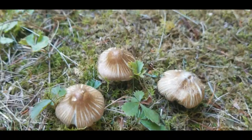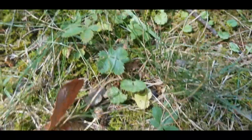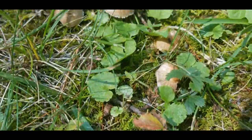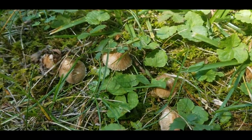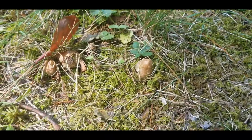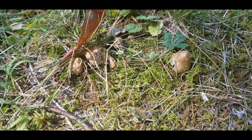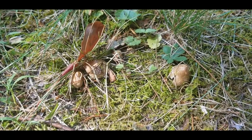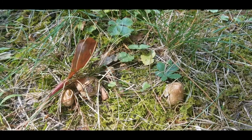Now, this little mushroom seems to be everywhere. There's some more there, they're all over. So I'm going to harvest just one of these mushrooms for our sorting because there's plenty growing around and I feel like I can be safe, kind, and gentle by just collecting one mushroom.